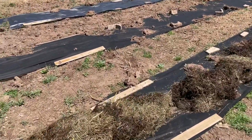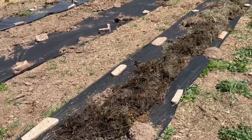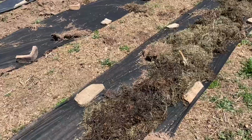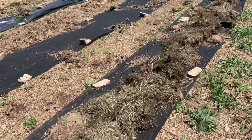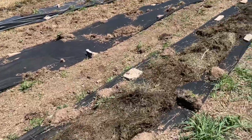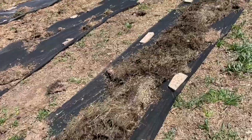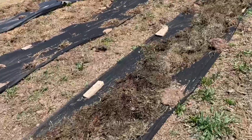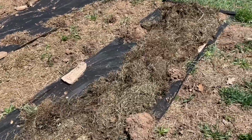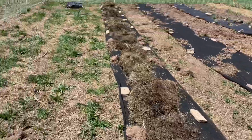I'm getting the dirty bedding from the animals' shed and I'm putting that on the walkway because it's not compost yet. It's too wet. And this is not good to put in your garden until next year, maybe 6 months. So I'm using that as a barrier for the weeds. That way I don't have to buy a lot of shavings. And then I'm gonna spread it out.